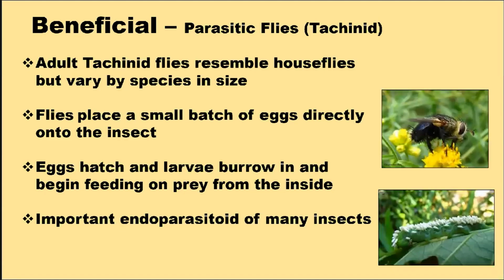And Tachinidae is another family of beneficial flies. They are a parasitic fly. The adult tachinid flies resemble houseflies, but they vary in size from species to species. Flies place a small batch of eggs directly onto the insect. See that photo at the bottom? All those little white things you see, those are eggs that have been laid on top of that caterpillar.